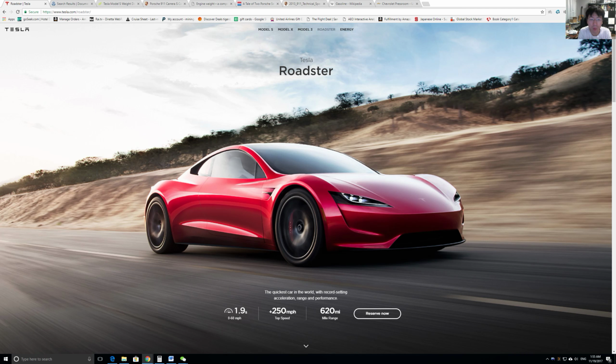I have just one suspicion about it, mainly its weight. A 200 kilowatt hour battery sounds like it's going to be extremely heavy. So I want to find out exactly how much this car is going to weigh, and I'm going to calculate it in two different ways and see what kind of numbers I come up with.